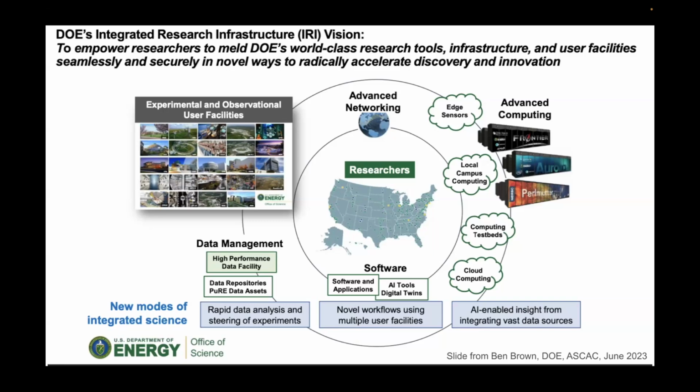It seems like a natural layout to me. But his point was researchers are at the middle of all of this. They're the ones who are doing the work. They're the ones who are being enabled by this. And so I just like to point that out. But you see it's sort of an assembly of all of these pieces and the things that this would enable.